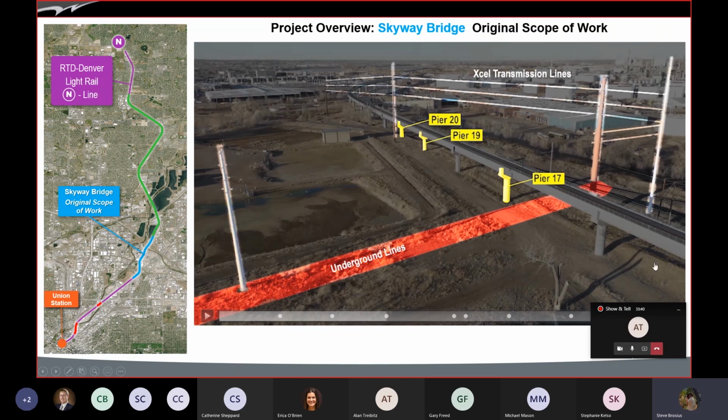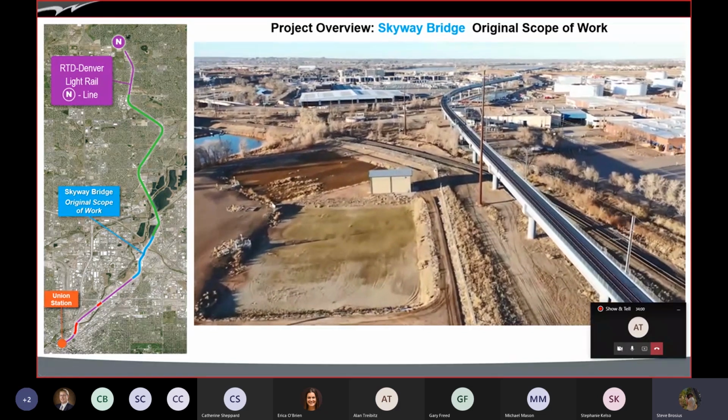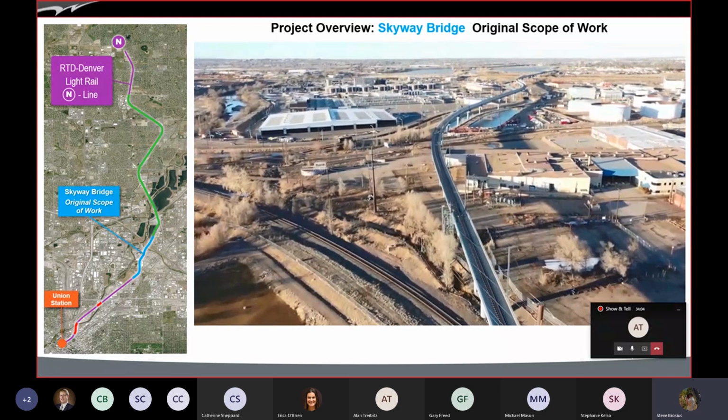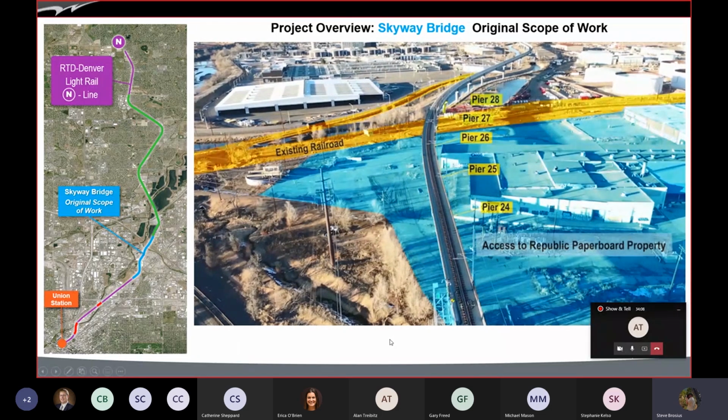So here's a good example. They were supposed to build this line here, but they had to stop because Xcel had to come in with the transmission lines. So they had to stop work on these for, I think it was like 6 or 8 months, while they were waiting for Xcel to come in and move its power lines. And of course, that's a delay that we had no control over. It was supposed to be done before we even got there on site. It was an example of a major delay that was completely out of our control.